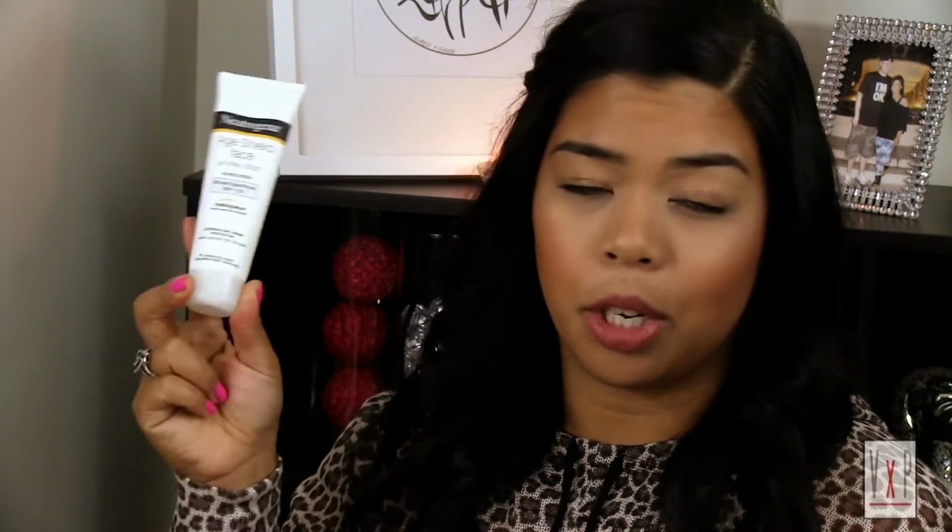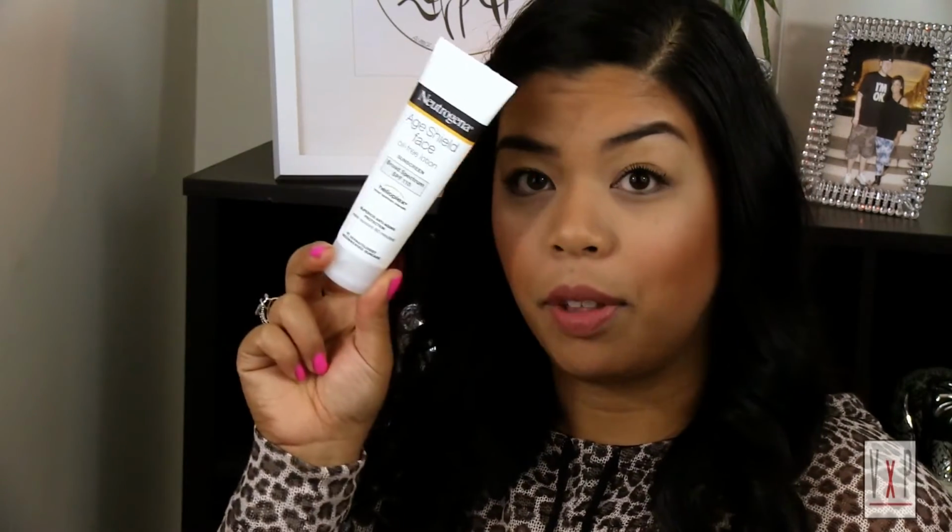So I definitely recommend this one for sensitive skin, combination oily, for the face. And apply this every day after moisturizer, before primer and foundation.